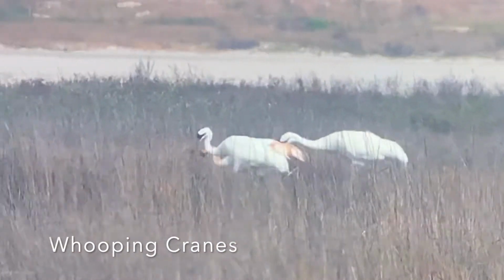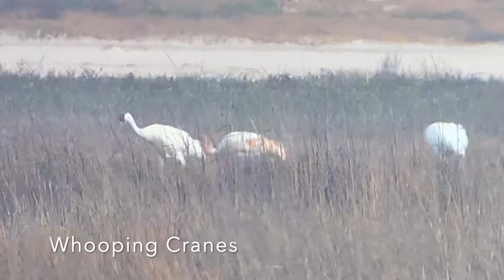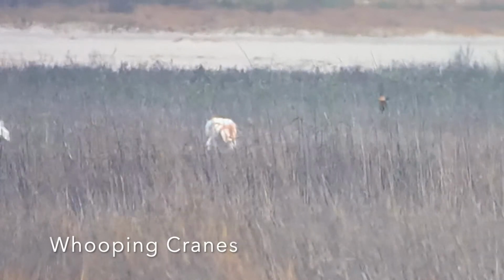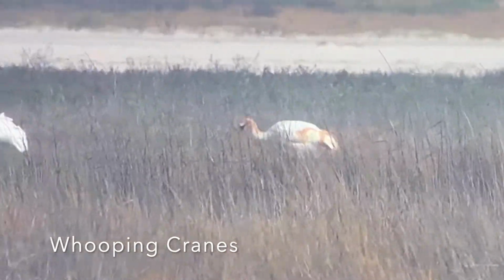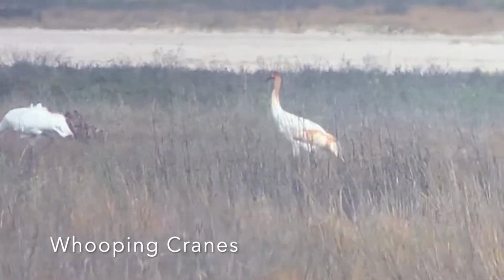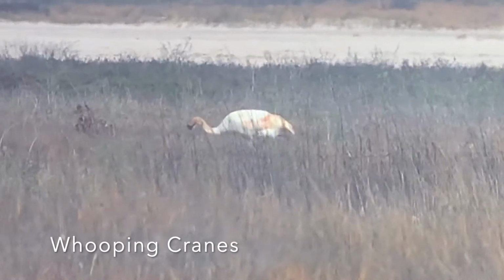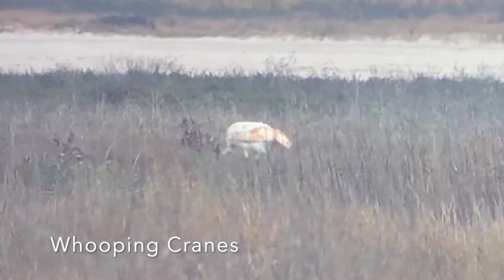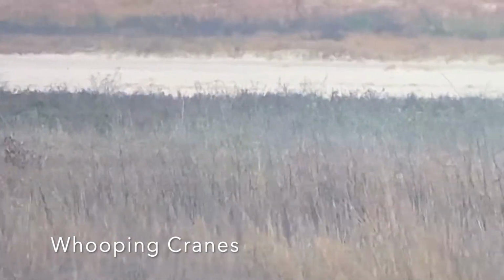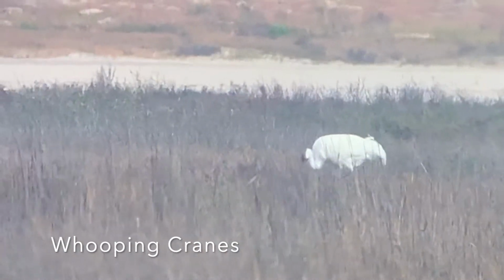Oh, I'm so glad they came in closer. You can see them a lot better. Look at the brown, the chick in the middle there with all the brown mixed in with its white feathers. Where's the third bird? Oh, falling behind a little bit, not too much.